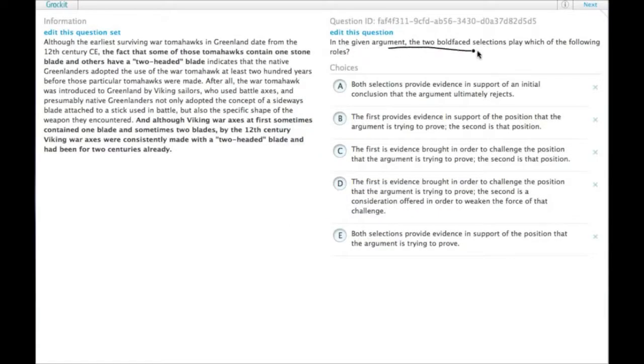So in the given argument, the two boldface selections play which of the following roles? We need to paraphrase these roles as much as we can and do our best to figure out and continually reevaluate what they're doing in the sentence.